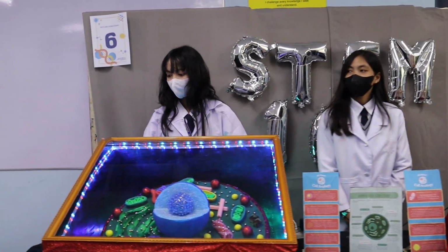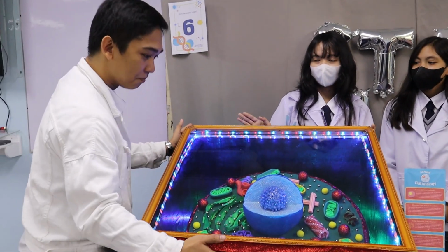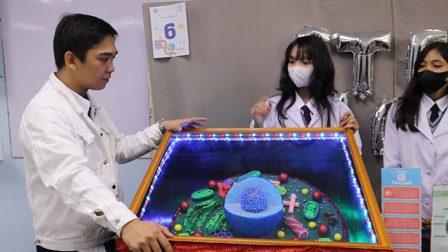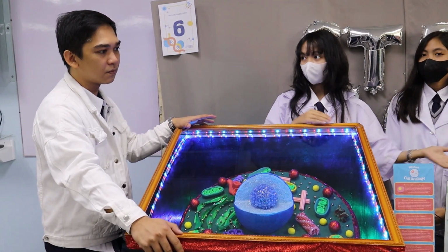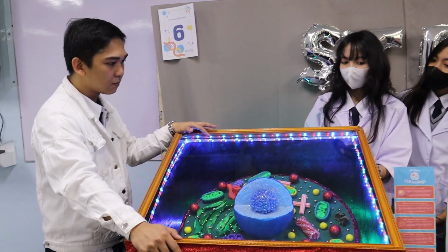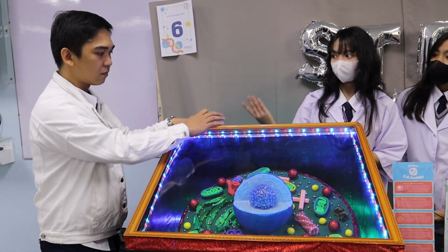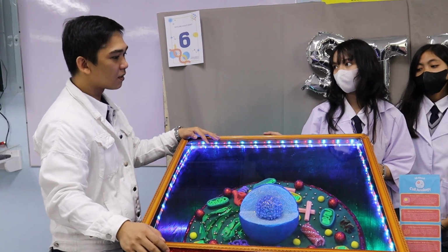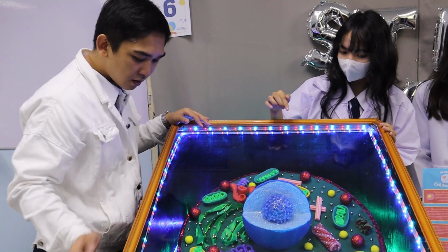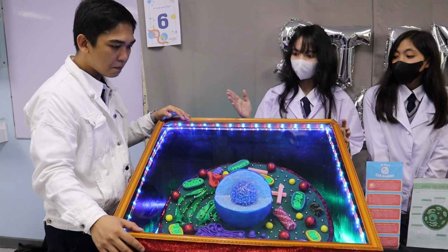So dito po, ito pong pinaka-wood po, ito po ay isang bigasan. And actually po, we split our section into two. So within 2 weeks, magkaibang project po yung ginawa nila. So ang ginamit po nila dito is bigasan po. Ito pong frame and glass, stock po ng kaklase ko because they have photograph po. And yung pinaka-base po nito, gawa po siya sa carton. And binalutan po nila ng velvet cloth po from a throw pillow.